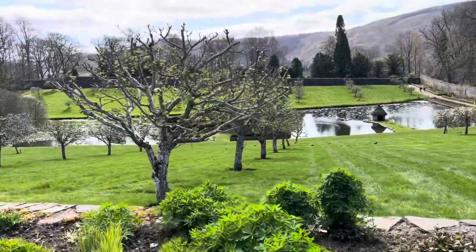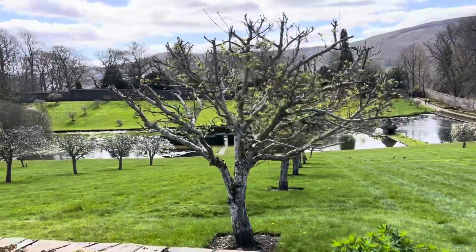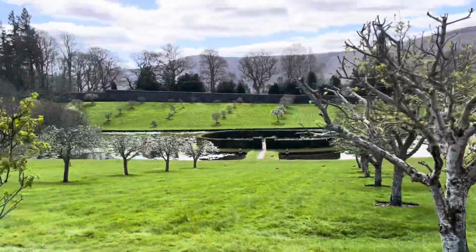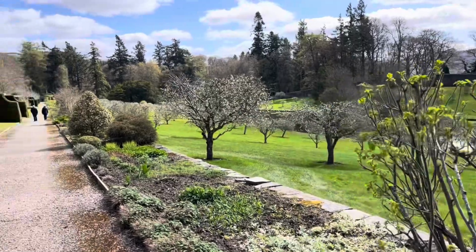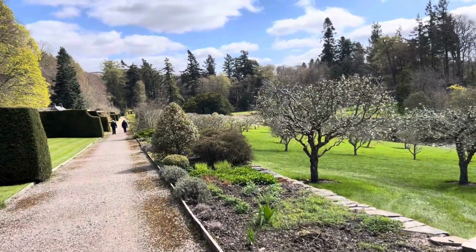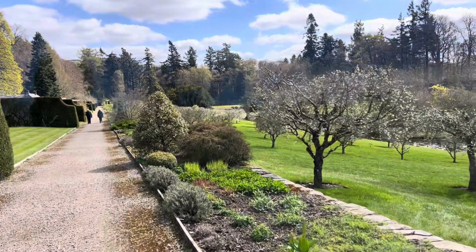Now these apple trees here, this part of the orchard, cherry trees on the outside line, apple trees in the middle. Right, I'll come back to you when we get to the Chinese bridge.